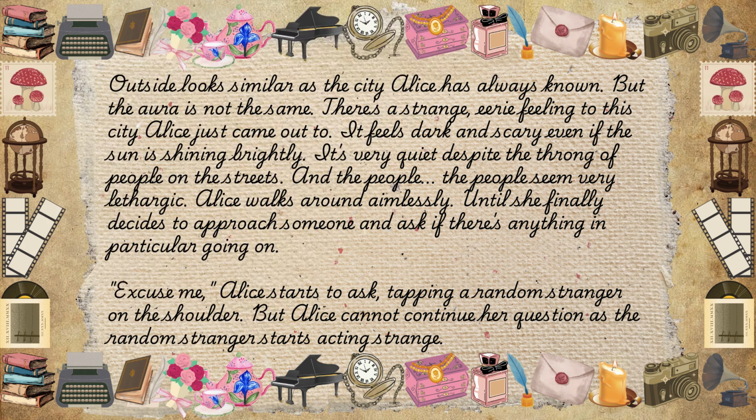Outside looks similar to the city Alice has always known, but the aura is not the same. There's a strange, eerie feeling to the city Alice just came out to. It feels dark and scary, even if the sun is shining brightly. It's very quiet despite the throng of people on the streets. And the people seem very lethargic. Alice walks around aimlessly until she finally decides to approach someone and ask if there's anything in particular going on.